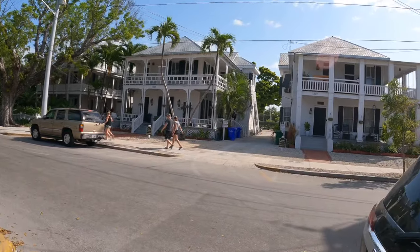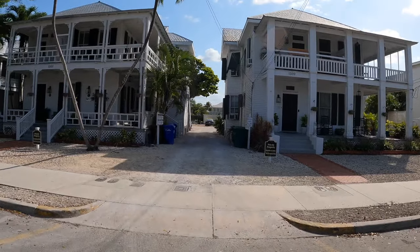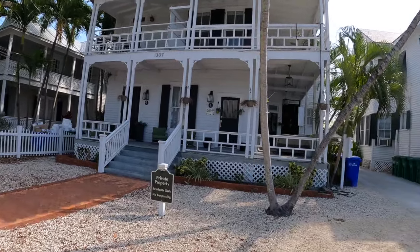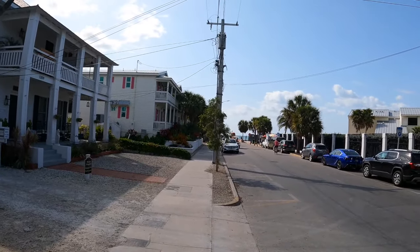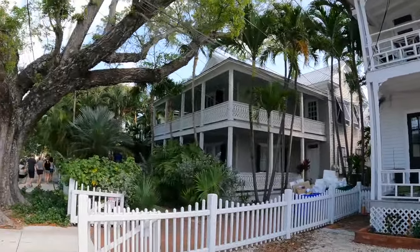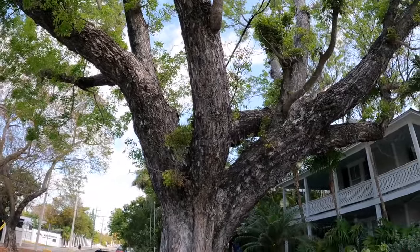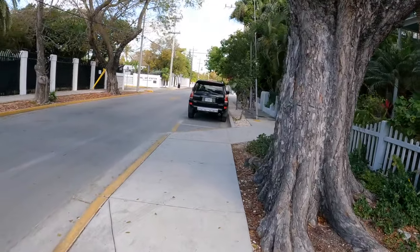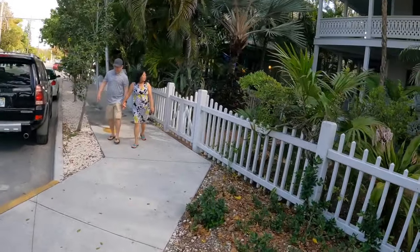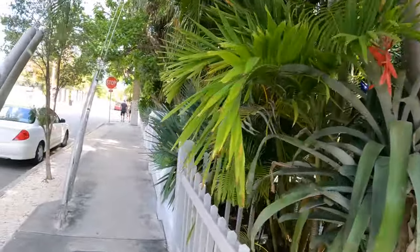So we're gonna pass by Ernest Hemingway's house, which is not too far from here. That's one thing down here, they have beautiful trees, right? Like the shapes. Some of them look creepy. But they have beautiful trees. That bee is a tough one, man. A lot of fresh air down here.